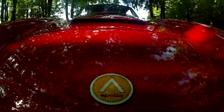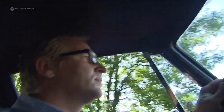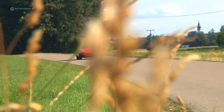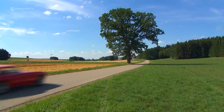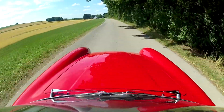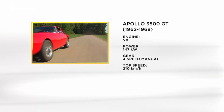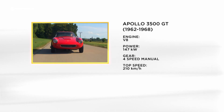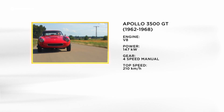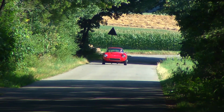The Apollo 3500 GT is designed to be an alternative to the then often costly to maintain European sports cars. An American Ferrari also powered by an American engine, a V8. Three-and-a-half-liter displacement is the origin of the sporty sound and responsible for propulsion in the only around 1,000 kilos Apollo. In fully extended fourth gear, the 200 horsepower Gran Turismo needle stops at a good 210 kilometers an hour. In the early 60s, a very respectable value.